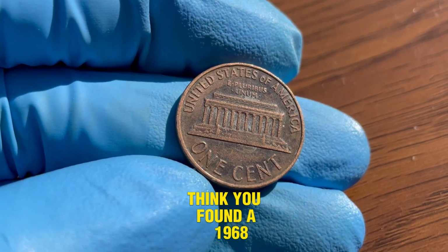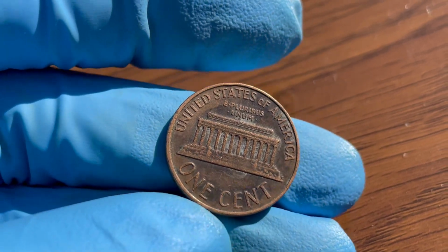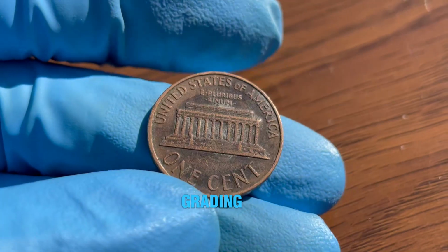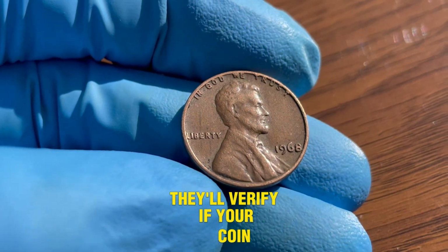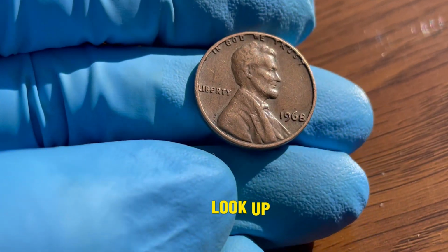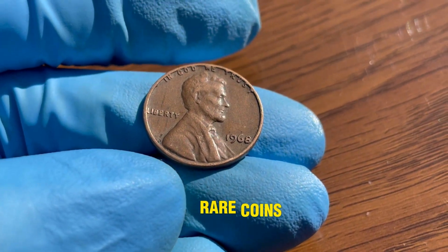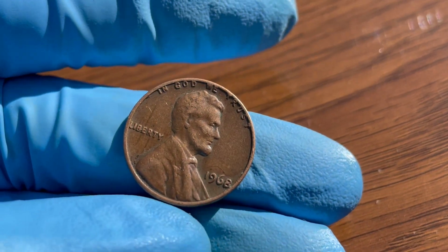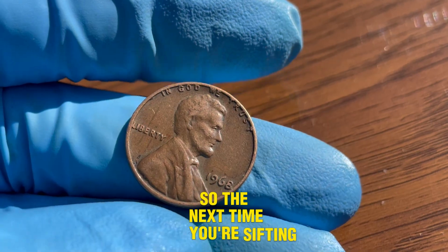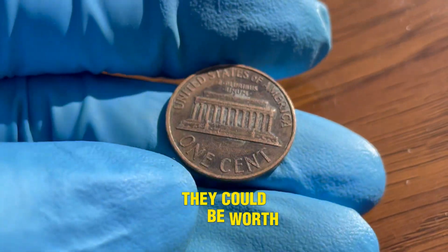Think you've found a 1968 no-mint mark penny? Here's what to do next. Send it to a professional coin grading service like PCGS or NGC. They'll verify if your coin is the real deal. Look up auction records to see how similar coins have sold. Rare coins like this often fetch the highest prices at big-name auctions. So, the next time you're sifting through your change, don't ignore those pennies. They could be worth millions.